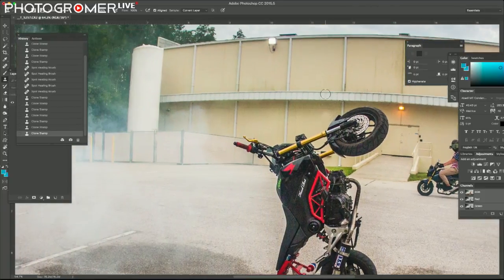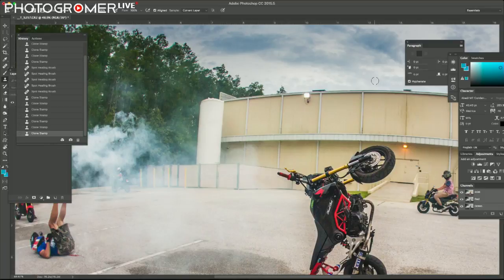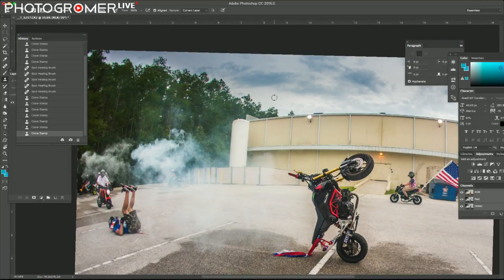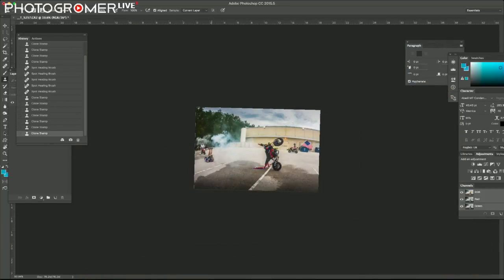But the more time you spend on it, you can definitely rebuild skies. I have a whole sky preset where I can just crop this whole sky out or clone it out and replace it. It's just tedious as can be. But my point is, if you save this in Photoshop, watch this. You hit save, right?